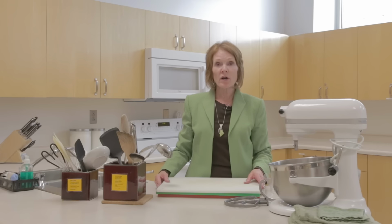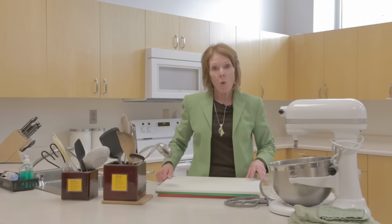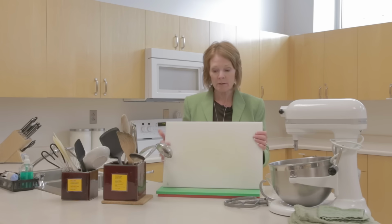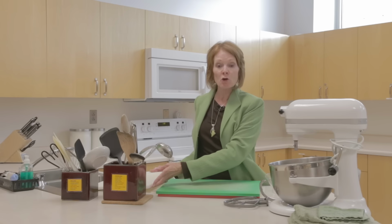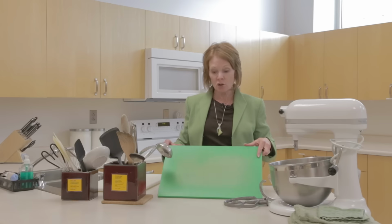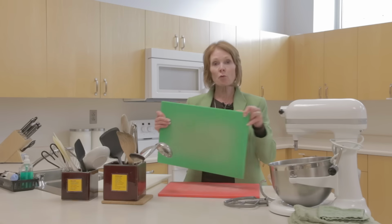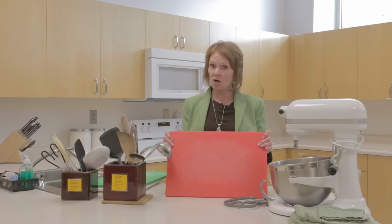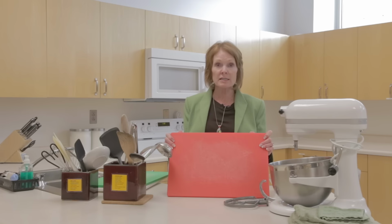In the cabinet where the trays and the flat baking pieces of equipment are, you'll also find the cutting boards. The white cutting board is a multi-purpose cutting board that can be used for anything. You will also find a green cutting board, and that should be used for produce. The red cutting board should be used for meats. Now, there's nothing magical about the red for meats. It just helps us prevent cross-contamination.